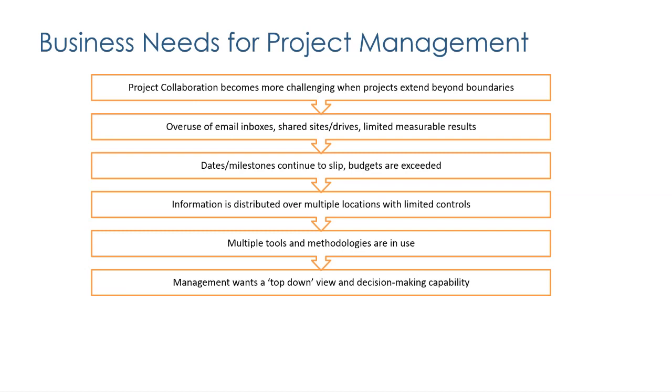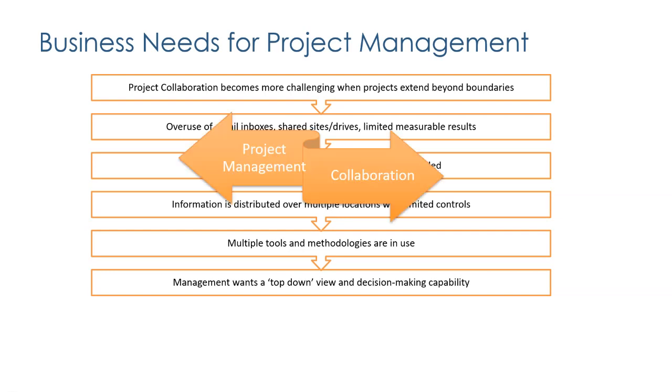Additionally, with the growth of agile and iterative development processes in the marketplace, not just for IT, but for marketing and operations and non-IT projects, combine that with your traditional waterfall world, we've got different methodologies. We always have management asking for a top-level view of all the information. So when we look at this, there's needs for better project, program, and portfolio management. There's also better needs for collaboration across the organization as it relates to tasks and work. So these are some of the core challenges.